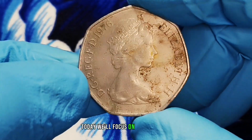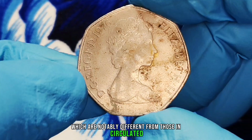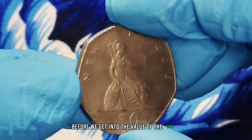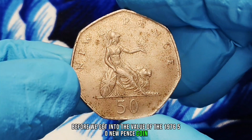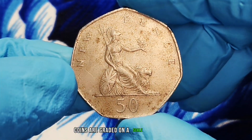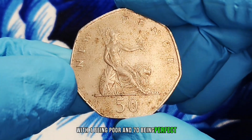Today we'll focus on the very fine condition coins, which are notably different from those in circulated or average condition. Before we get into the value of the 1976 50 New Pence coin, it's important to understand coin grading. Coins are graded on a scale from 1 to 70, with 1 being poor and 70 being perfect uncirculated.